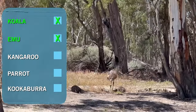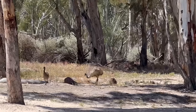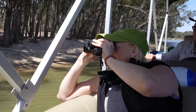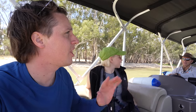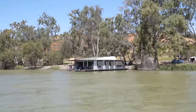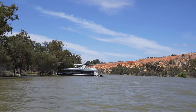Well, we can check the emus off our list. But we're checking them off quickly. This is an Australian river safari. This is cool. Well, if that's how this tour starts, we're in for a good trip. That was good spotting. Is that why you guys always say, good eye, mate? Good spotting, Mark. We're headed further up the River Murray, deeper into the outback, until we see where we're staying.